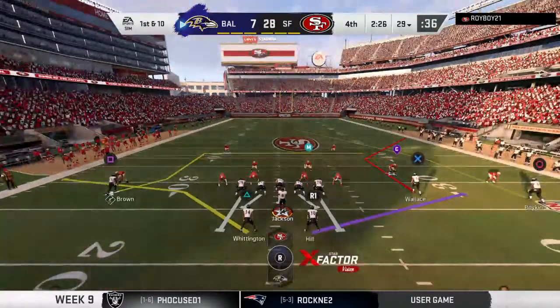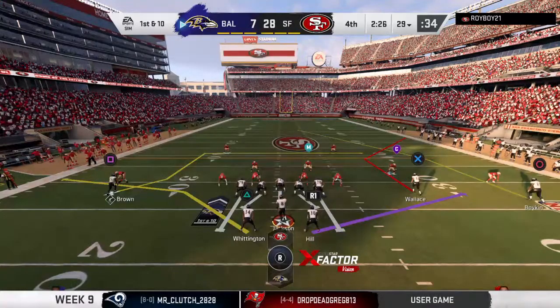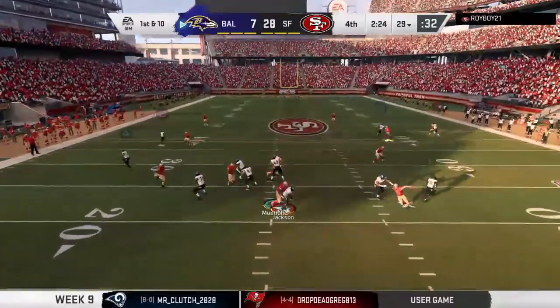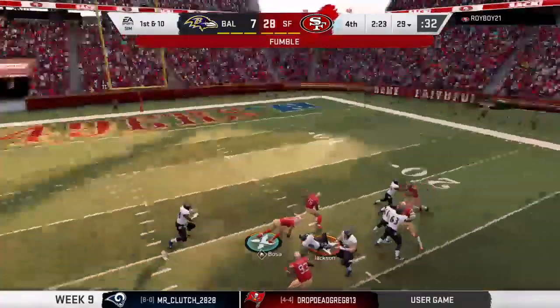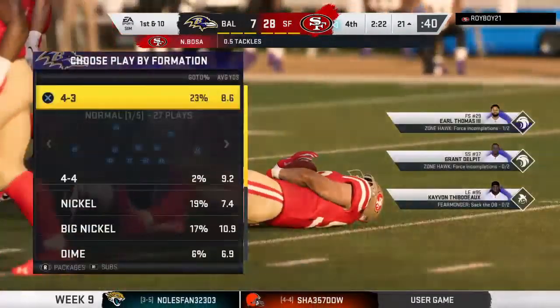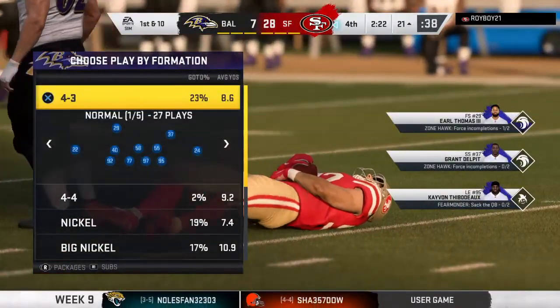The Raven offense set at the line for this next drive. And last time out, went for it on 4th down, turned it over, gave him great field position. Jackson hit, and he lost the football. And now this is scooped up by the 49ers. And his guys are going to take over at the 21-yard line.